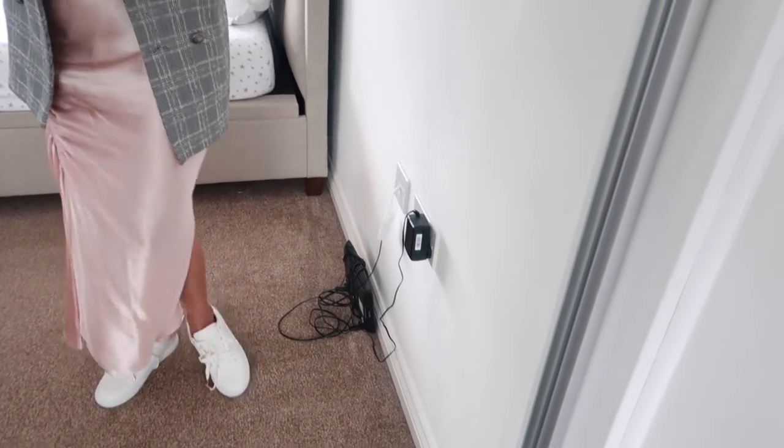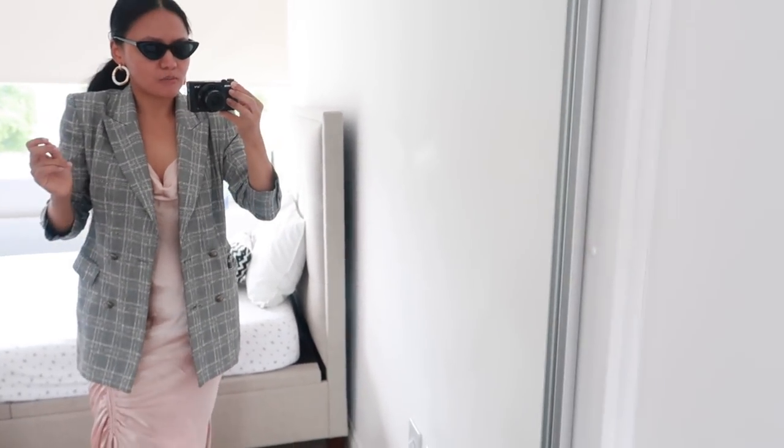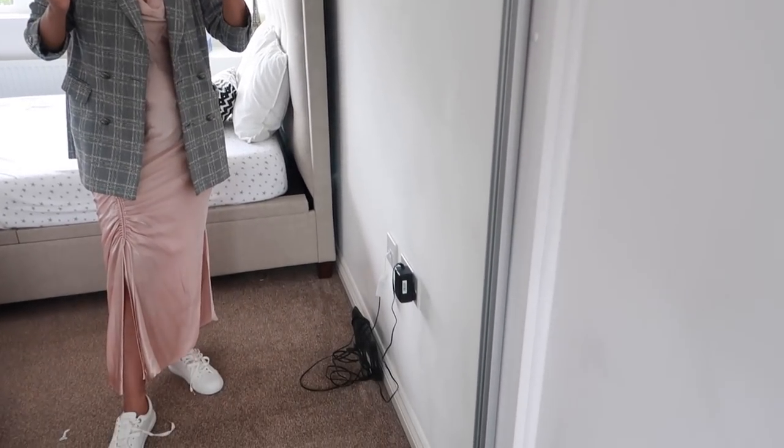This is what I have done. For earrings, I've gone with this Zara pair, which is my recent purchase, and Zara sunglasses. So this is what I have done for this look. My room is a mess at the moment, it's like a bomb site. And yes, this is my daytime look.